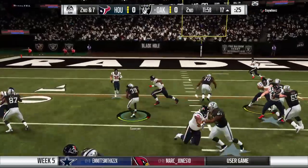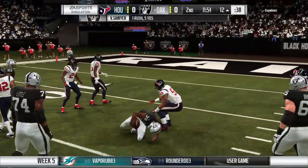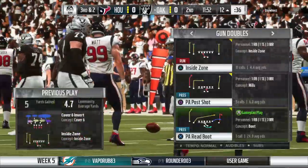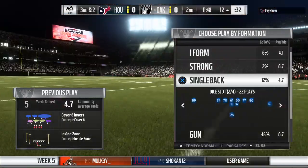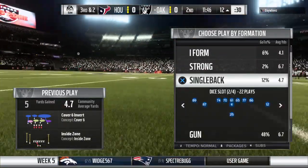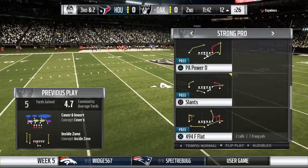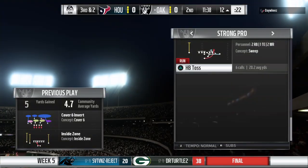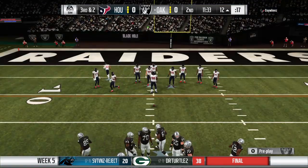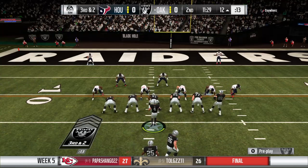They'll run it now out of the gun. And able to push his way forward here for a good little gain. Benardrick McKinney there to make the stop. And there's a run to be happy with. Good, solid yardage. He'll take that anytime you hand the ball to a back. And the Texans have an extra defender in the secondary now on 3rd down.